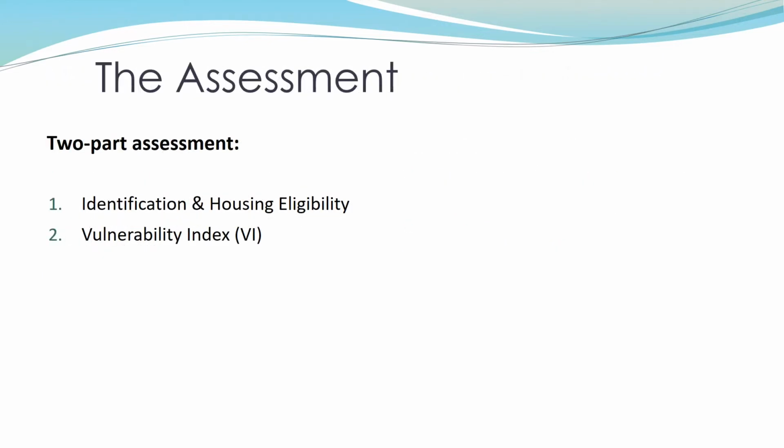So you've determined the client is eligible. The first part of the CES assessment is identification and housing eligibility. It contains your and the client's contact information, location of the assessment, housing history, income, sheltered status, and length of time homeless. It is important to include detailed, updated contact information so that when the household is matched to a housing intervention, we are able to connect with them.